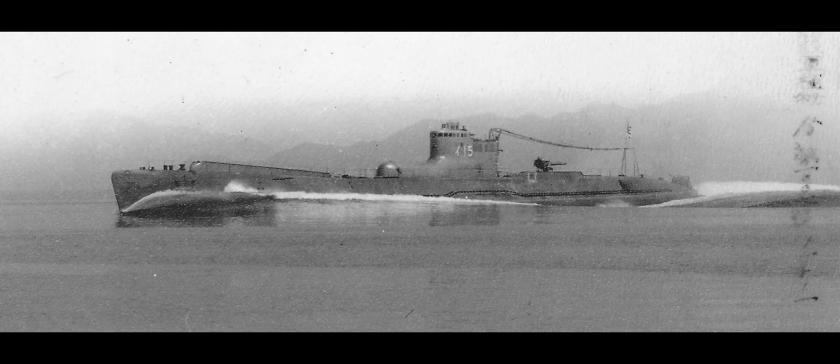I-15 was started January 25th, 1938 and completed September 30th, 1940. I-17 was started April 18th, 1938 and completed January 24th, 1941. I-19 was started March 15th, 1938 and completed April 28th, 1941. I-21 was started January 7th, 1939 and completed July 15th, 1941.